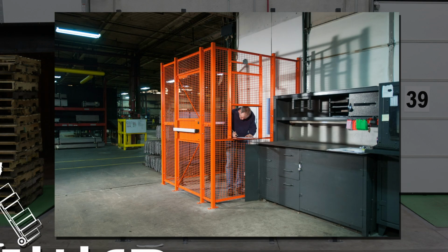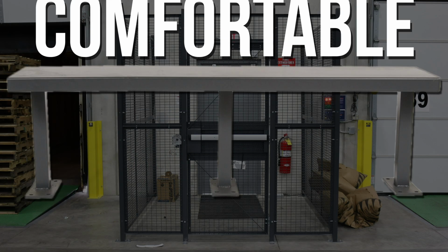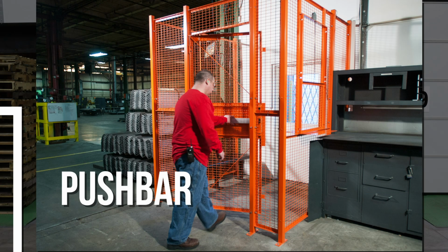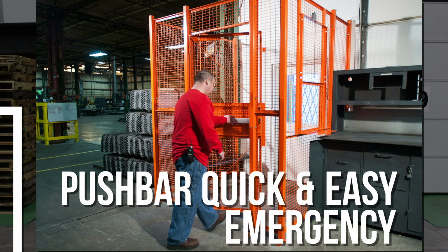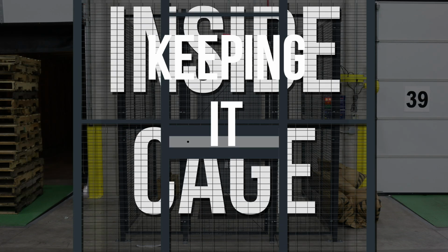If you need to exchange items with a visitor, the driver cage can be equipped with a service window for easy interaction. To make your visitor feel more comfortable, include a bench so they can sit while they wait. A push-bar door can be included to make a quick and easy exit in case of emergency. And of course, the push-bar door is not accessible while inside the cage, keeping it secure.